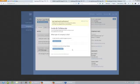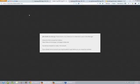So if you choose a law firm, they're going to have those features that I mentioned a minute ago. If you choose a process server, they're going to be signing up for an account where they get the proper features for a contract process server. So once you select one, let's say we invited our law firm, they're going to receive an email, and it looks basically like this. It's got your name and your company, and tells them you're inviting them to collaborate on jobs. They click on that link, and then they register for their own account.